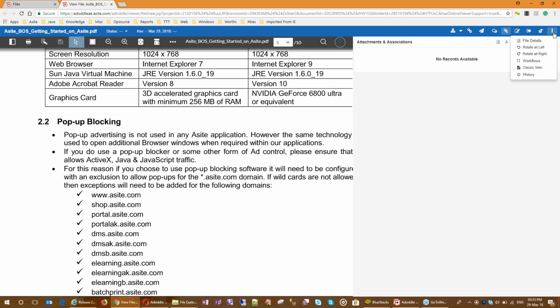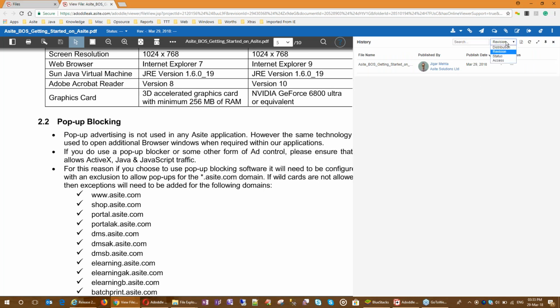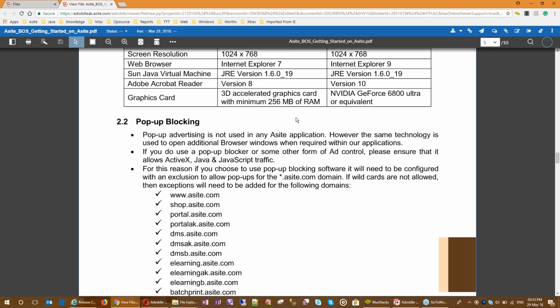The more options nav is being grouped to see the rotating functions, visual workflows, switch over to the earlier viewer, which we now call a classic viewer, file details, and a history. Your file details will help you to find out what the file name is, file path, file document details, and any other configurable attributes. In addition, the access trail or the audit trail is extensive. So a revision was uploaded today, and is being viewed here. As any activities keep happening on it, they'll be tracked and recorded, which will still continue. I close this here, and that's done in here.